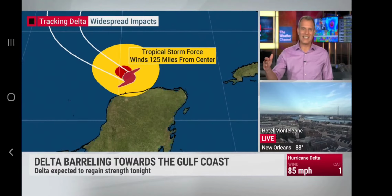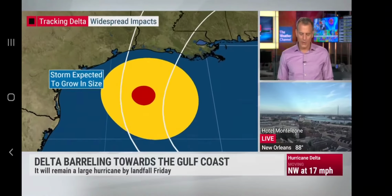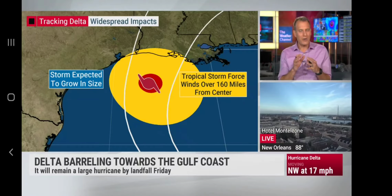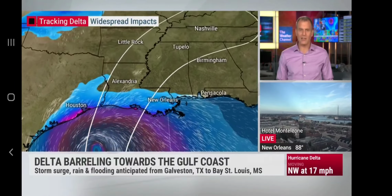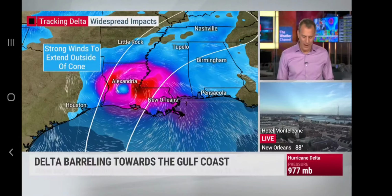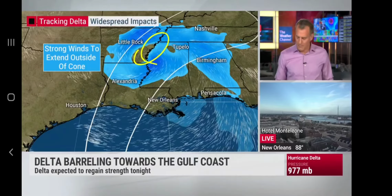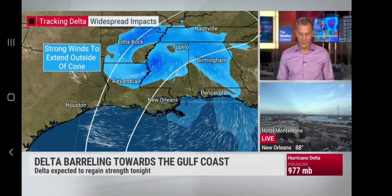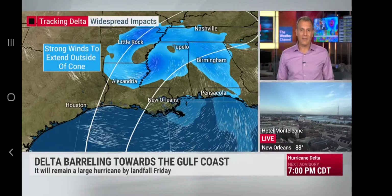Tropical storm force winds extend out about 125 miles from the center with a smaller core of hurricane force winds. That core of hurricane force winds expands marginally. The tropical storm force winds expand out to about 160 miles up toward landfall here, so expecting it to increase in intensity and in size up through landfall happening by Friday. Alexandria, all the way up, I think, toward Memphis. Memphis might get a center of circulation that comes right over top of it, but very gusty winds throughout the deep south and then the mid-south as well.